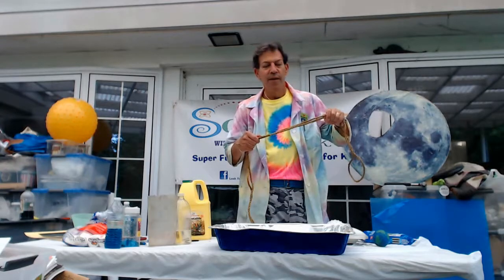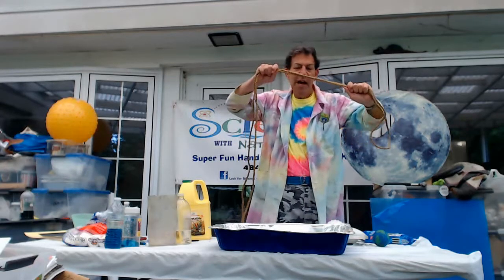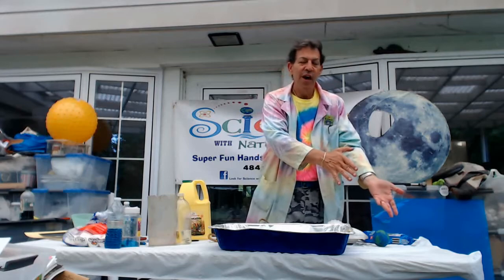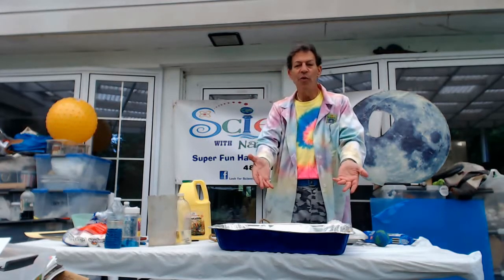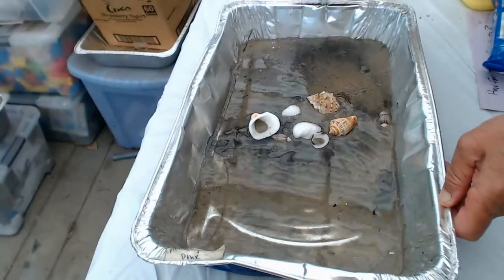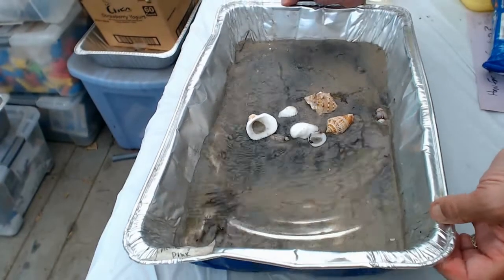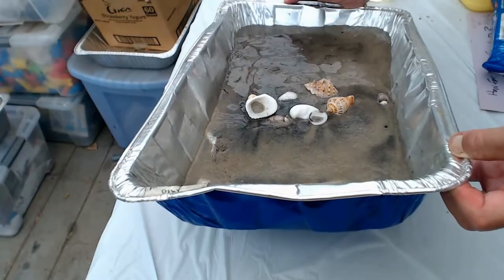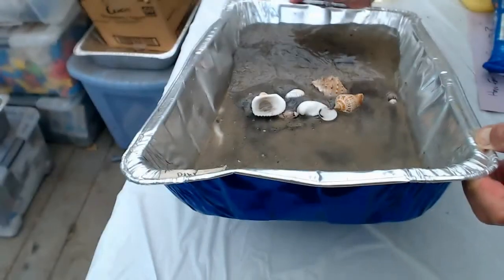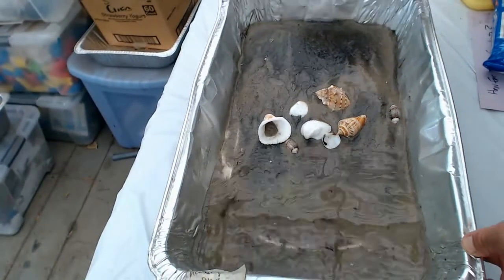Now remember, the moon is pulling on the earth. It's pulling like I'm pulling this rope. And it's pulling on the earth and forces the waves in the ocean to move back and forth. So we have high tide and low tide. And now I'm going to show you what that looks like in this pie pan. This is a model of the ocean. So here is the sand and here is the water. And when the water goes out, we say that's low tide. The water goes back out in the ocean. And when it comes into the shore, we say it's high tide because the water comes up to the shore. So we have low tide and high tide. And the moon is pulling on the earth and causing the oceans to form low tides and high tide.